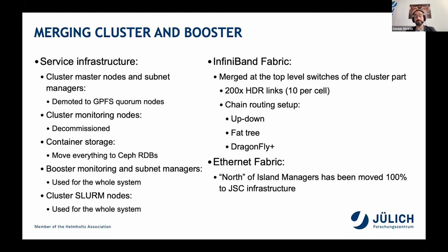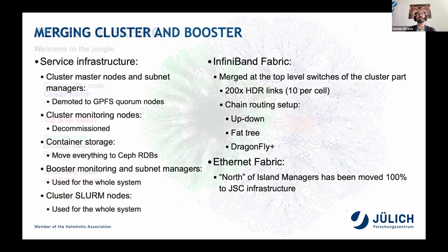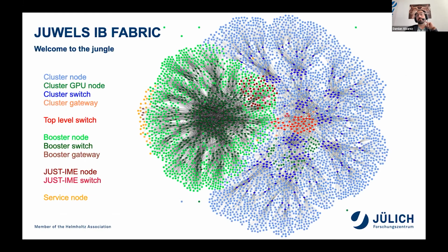On the Ethernet side of things, as I mentioned before, we moved to Ceph, which means that the whole Ethernet infrastructure of the US cluster, which was originally contained within the Ethernet infrastructure that the vendor provided, has been moved into our own infrastructure. I'm talking, of course, north of the islands, or north of the cells, not the points connecting the compute nodes to the island managers. Good. So that's how the fabric looks today.